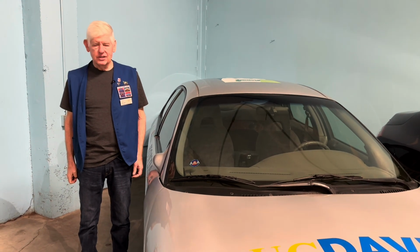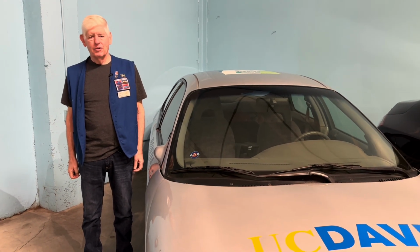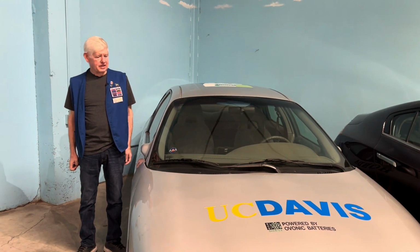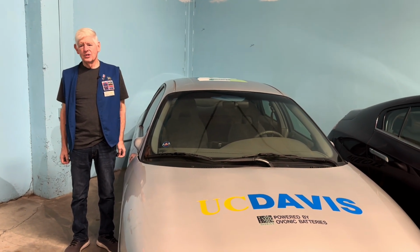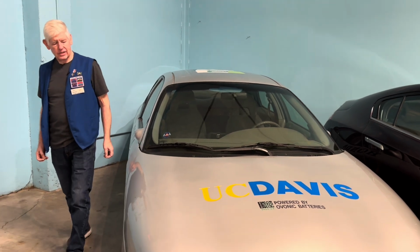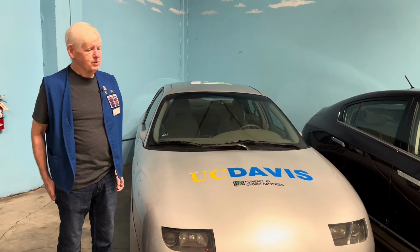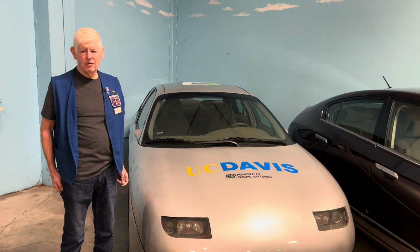And I'm standing next to one of our very interesting cars. This is the UC Davis Jewel. The UC Davis Jewel was designed and built by the students at UC Davis, and ultimately they donated the car to the museum, for which we are very grateful.